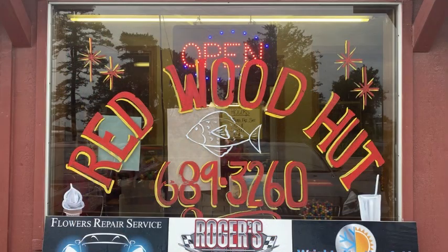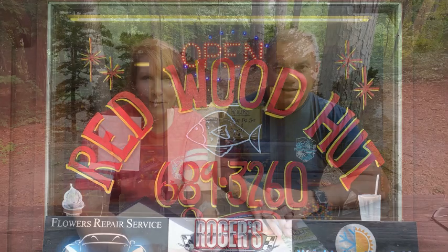We went to a little restaurant last night and had catfish on catfish special night. And what was the name of that? I can't even remember the name of the restaurant now. Redwood Hut. The Redwood Hut. Yes. And so our friend said it's not somewhere you would pick to go if you were driving through and you weren't a local, but we're really glad that we did. It was yummy. It was really good for us.